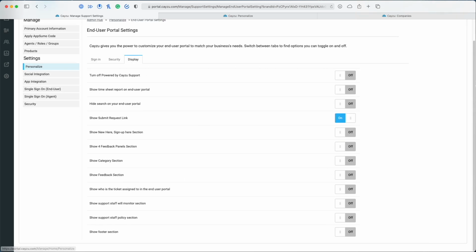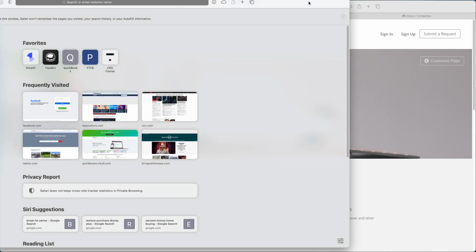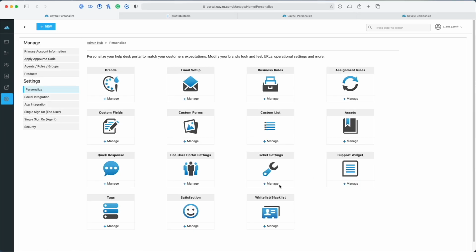Let's see what that looks like now. For some reason, the full page is still loading. Let me try this in an incognito window. There we go, that's working. So it must have just been a caching issue, or maybe because I was logged in as the administrator. However, now I can just go ahead and hit submit a request up here and enter my question in. All right, we just have 5 more categories to get through. Here are ticket settings.